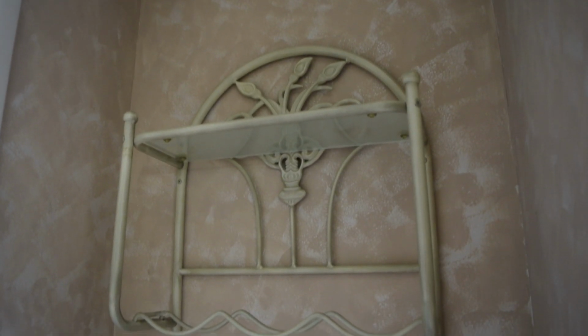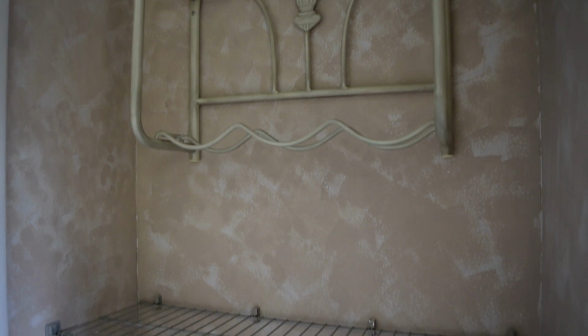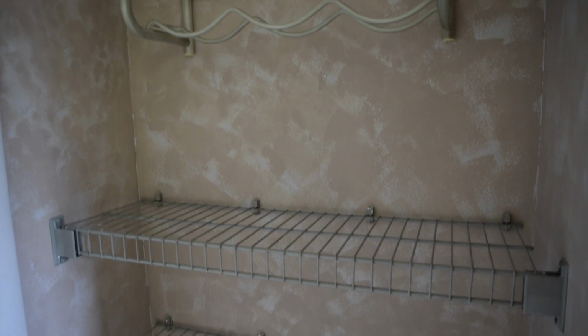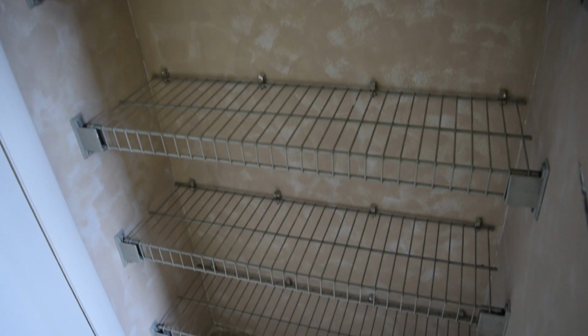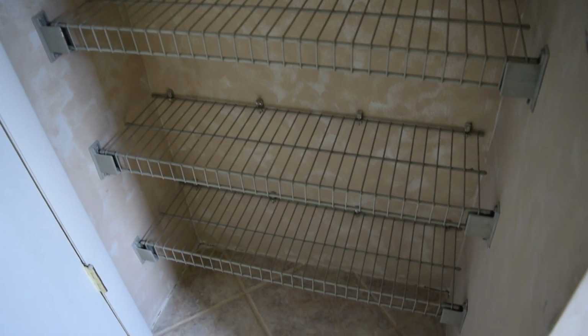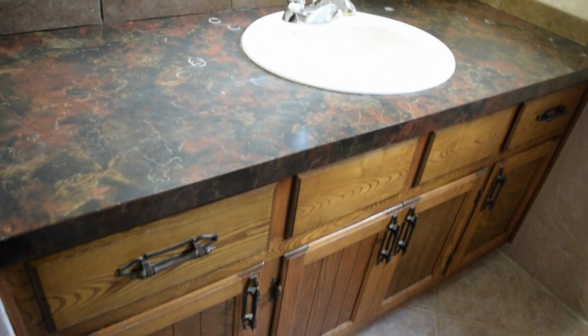We'll head to the main bathroom next. This is what would have been dead space behind the door. They added this wire shelving for storage. It's not the most attractive, but extra storage space is always appreciated. I'd like to completely redo this bathroom at some point, and I have some ideas for that little space.